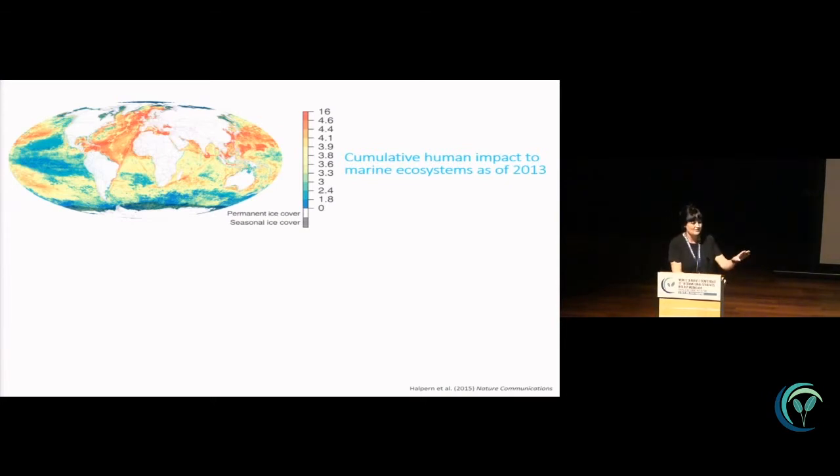Okay, so a lot of you will probably be familiar with this map. It's the Cumulative Human Impact Map developed by Benjamin Halpern. Basically what he and his unit do is map out all the different anthropogenic activities that occur in the marine and coastal environment. He then has compared it with a distribution of about 20 marine and coastal habitats, including seagrasses. And from that, he's able to estimate cumulative human impact in the marine environment.